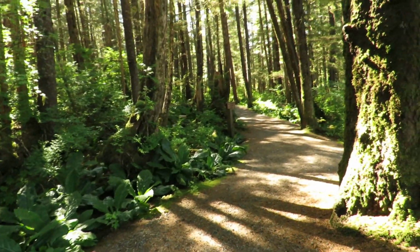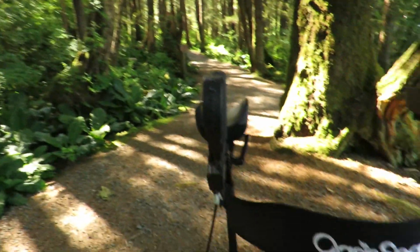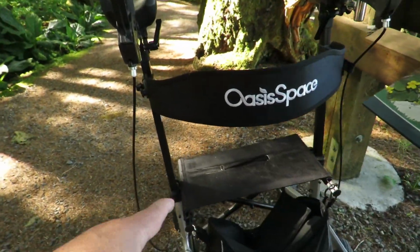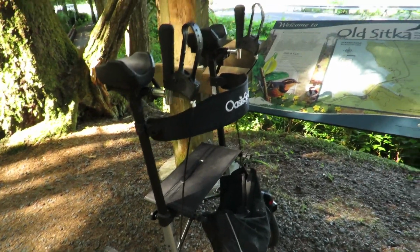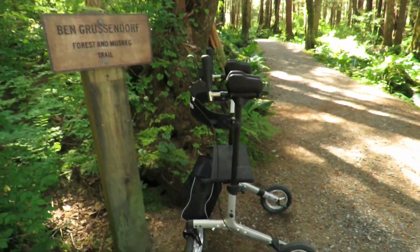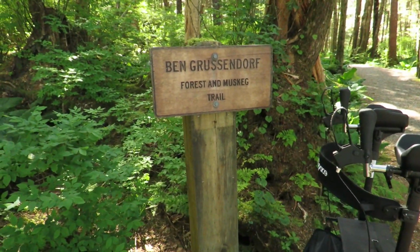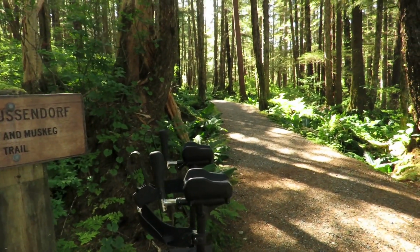And use this walker. It may be too much for me to use my cane, too far to go. I have found that this Oasis Space walker works quite well for me. I can carry gear in it, I've got a place to sit down and everything, so I don't think I can make it with a cane, but I know I can with this. So let's get going. Yeah, the sign is still here anyway. The Ben Grussendorf Forest Muskeg Trail. Actually one of the prettiest and nicest trails in Sitka. It's amazing how many people come to visit and don't know about it.